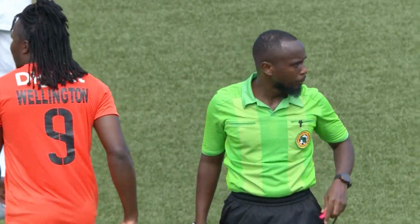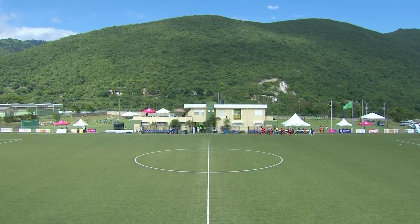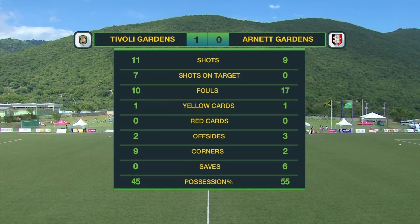So Tivoli Gardens coming up with a victory by 1-0, and statistically they were the dominant team, it has to be said. They had as many as 11 shots, 7 of them on target. None of the Arnett Gardens shots were on target.